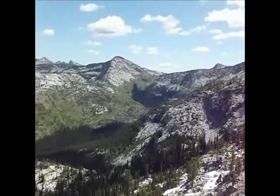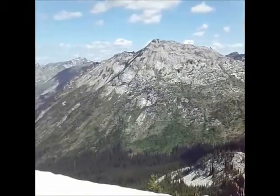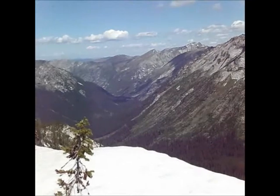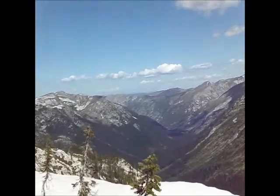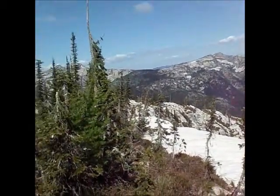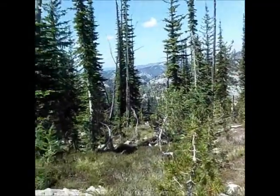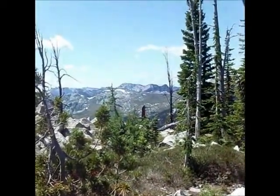Now this is the other side of the mountain, looking into Idaho. Moose Lake down there, from last year. There's a lot of snow up here yet. Saddle Mountain over there, Wahoo Pass. Looking southwest right there.